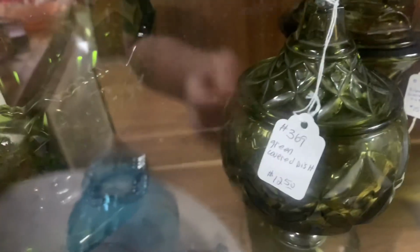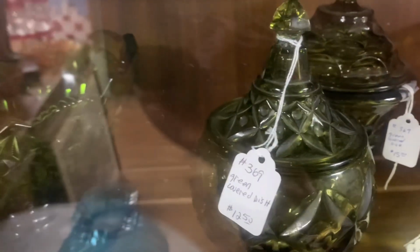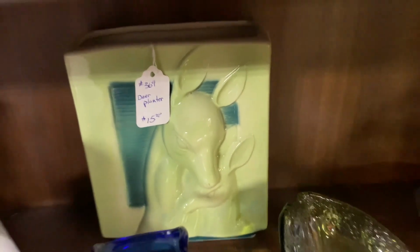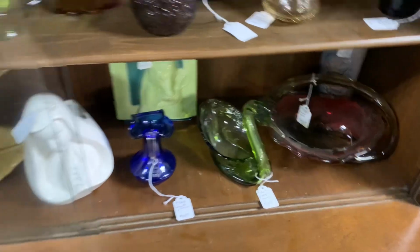Pretty green swan. Here's a little pretty candy dish. Reasonable price. It had a little tiny chip on the underside of the lid. I did go ahead and pick that piece up though for the booth at Lehman's. And then look at this piece down here. There's a green swan, but look at that planter. Oh, the deer and the baby fawn. Love it. Just a classic 50s piece there. So we took that one home with us. Very pretty.